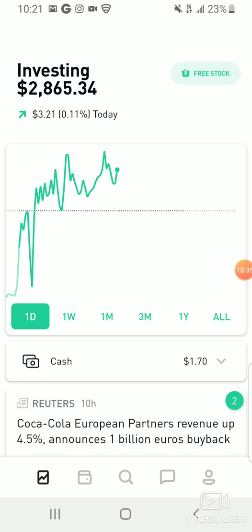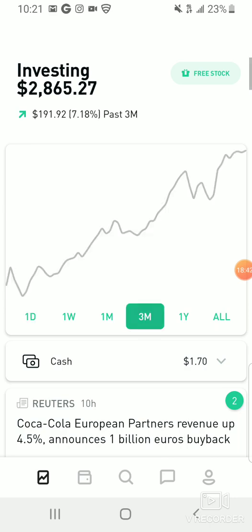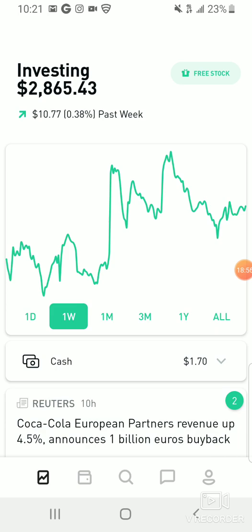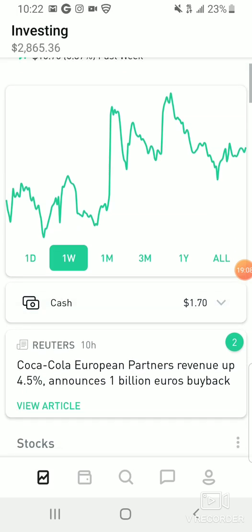Right now, as I mentioned, the market has been doing extremely well. I'm at $2,865 invested. It's been very good. Just the last 3 months, I've made $192 on my portfolio, and just within the last week, I've made an additional $10, and that's just from consistently investing in my portfolio and making sure that I'm smart about the stocks that I'm picking.